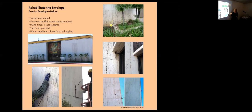the gentlest means possible. This is all done in accordance with the Secretary of Interior standards, by the way. So using the gentlest means possible, we removed these marks, and then we, through a process of honing, gently honed down to where we couldn't get the minerals off. So along here, the foundation we honed.